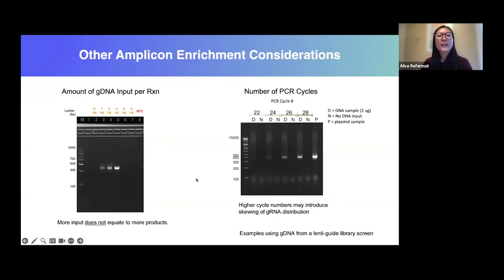And one exercise that is very good to have, especially for undergraduate students, is to titrate your gDNA input per reaction. More doesn't mean better, because as we increase the amount of input per reaction, we start to lose the amplicon.